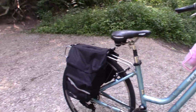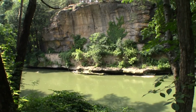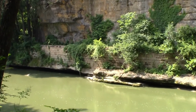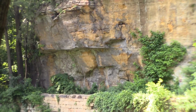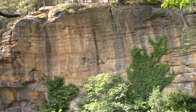Now here we stopped at the cliff where the Black Hand originally was, over there across the way. You can see where the old towpath for the canal boats was. And that was where the Black Hand petroglyph appeared.